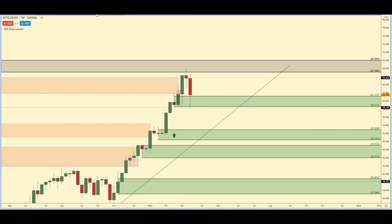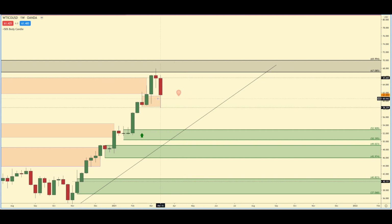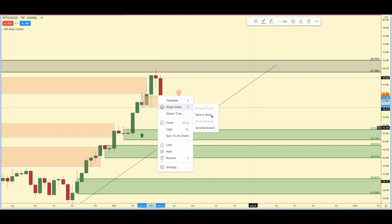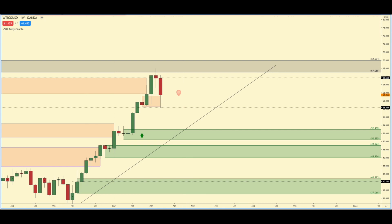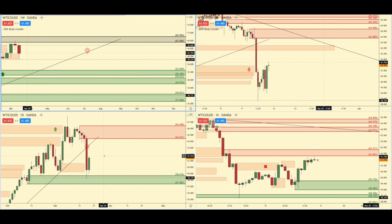Supply is in control. I kind of wanted to look for a 4-hour momentum shift in this area, but it's looking like I'm probably going to call that removed. It's a tough decision, but I'm definitely going to have to call that removed. So we do have a potential supply zone right here. We just have to wait for another candle to close, so another week. So the weekly chart, the weekly supply is in control.